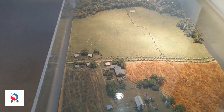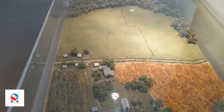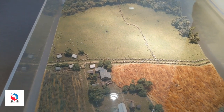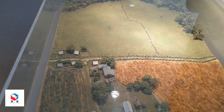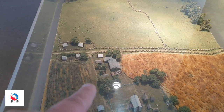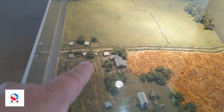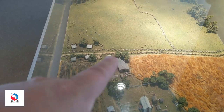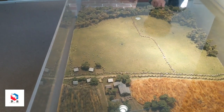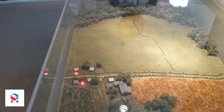Alrighty, so we are actually in the basement of Tudor Hall. Down here, this is what the Tudor Hall plantation looked like in 1860. Here's Tudor Hall right here. This right here is Boydton Plank Road. And up here are some fields, which later would become the battlefield.